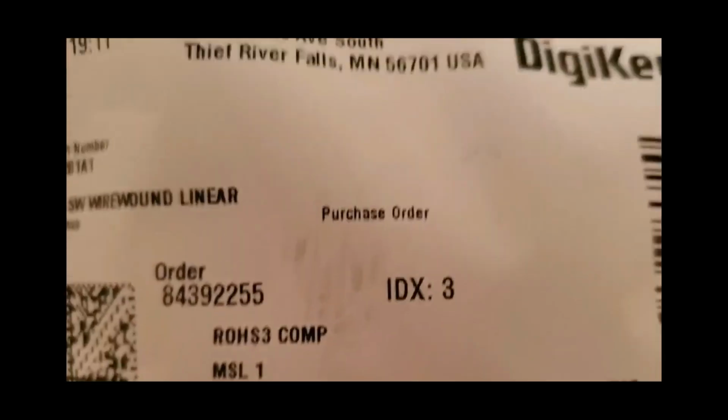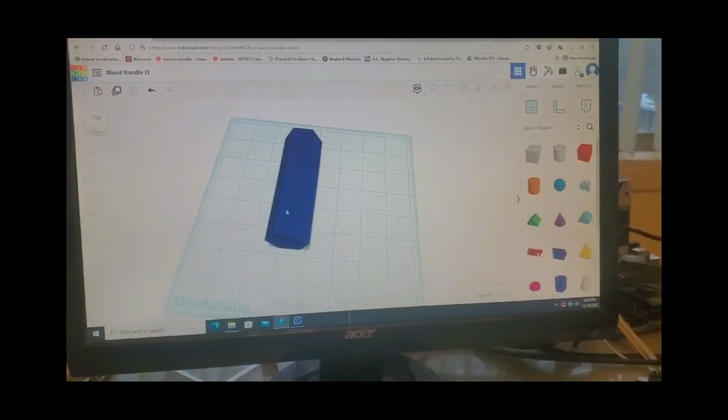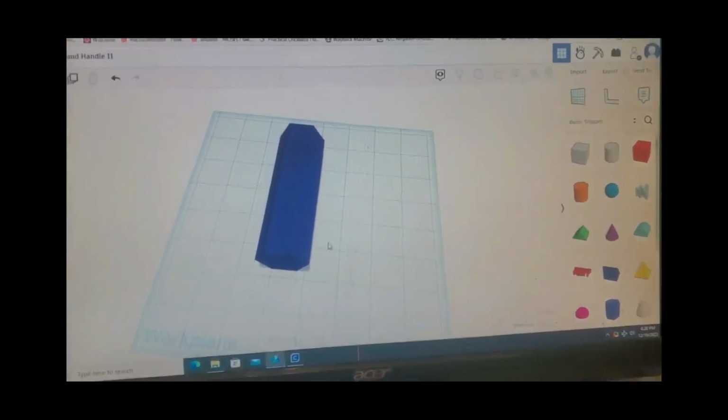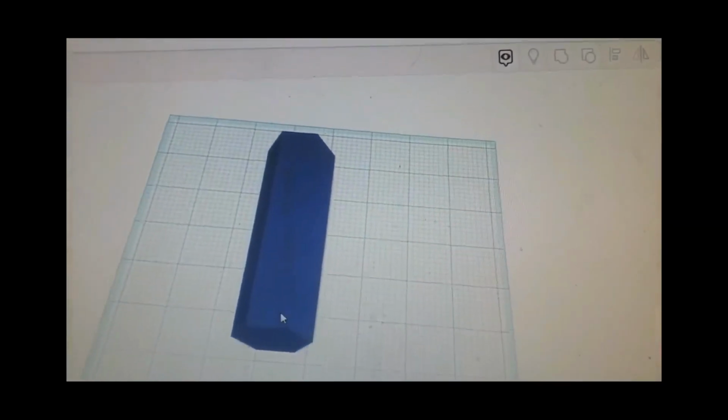I'm sure it says it somewhere, potentiometer. And there are the LEDs. So now, print the parts. Since I've shown just about everything else on how to do this project, if you want to replicate, I should probably just show this too.